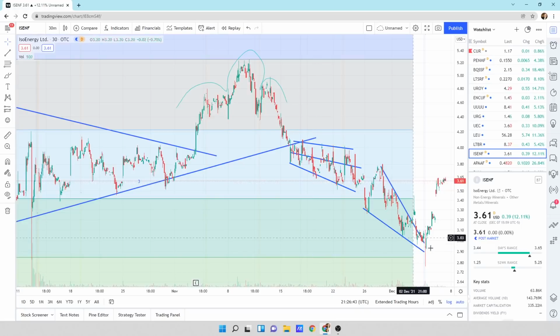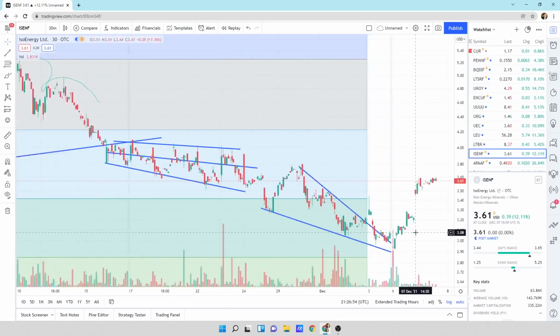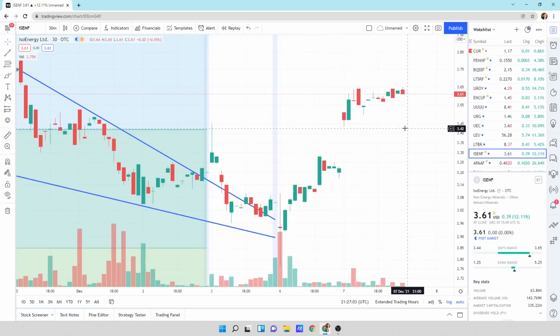ISO Energy. This is one I bought down here at the tip at about $3, somewhere in that range. Head and shoulders pattern broke to the downside. Descending wedge. Usually these break to the upside, which we've done. It's a short pattern, we've probably hit the target here. Will this turn back down tomorrow? We'll have to find out.